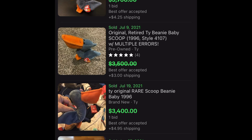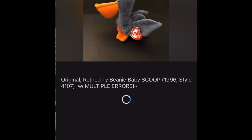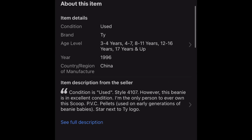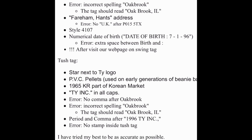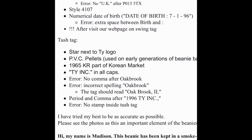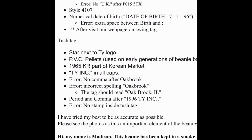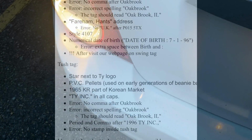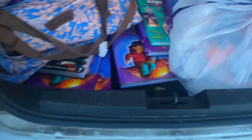And I ended up finding out that the mistakes were actually on the tag. So there were things like an extra space. There were just some things that were not correct. There was a misspelling, I think, on one of them. So after reading about the mistakes and realizing that was the reason why they had some of those $1,000 sales, I, of course, had to go to the trunk and see if mine had that.